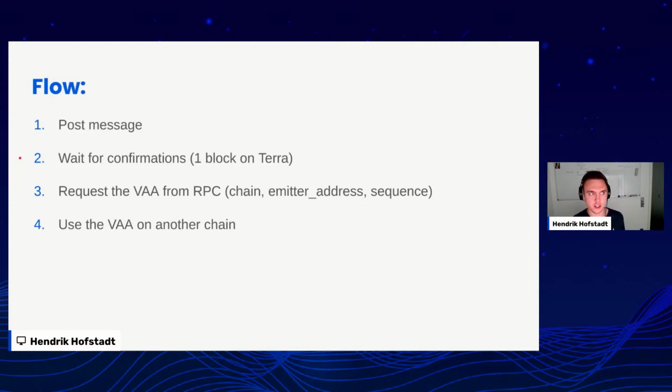I think in the documentation there should be, otherwise someone will update it later, one public RPC instance that's currently being run on our testnet deployment. Otherwise, you can run your own Wormhole node. You will be able to access the VAAs that way.